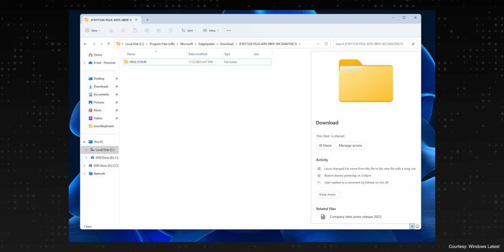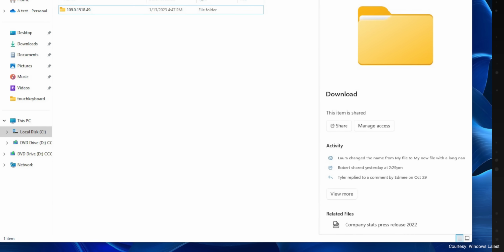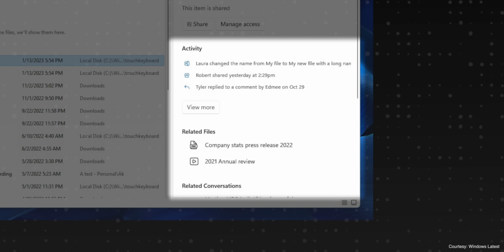Another new Windows 11 feature that's kind of coming from a Mac is the new sidebar in the File Explorer. See, when you click on a file in the File Explorer, Windows will show you a lot of interesting details in this sidebar. You get share options, manage access, but what's more interesting is that you can also see the activity around the file, related files, conversations around the file, and more. Yeah, this should work best with your Microsoft account logged in. Now, this feature is not live yet. It's kind of a placeholder in this developer build, but I'm hoping this arrives in the stable version.